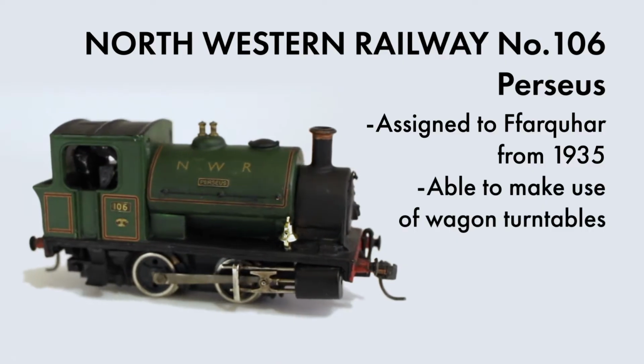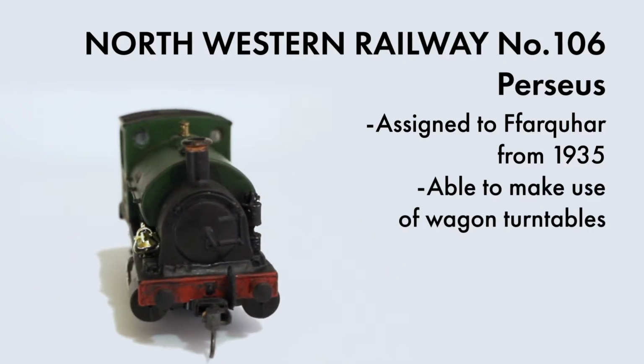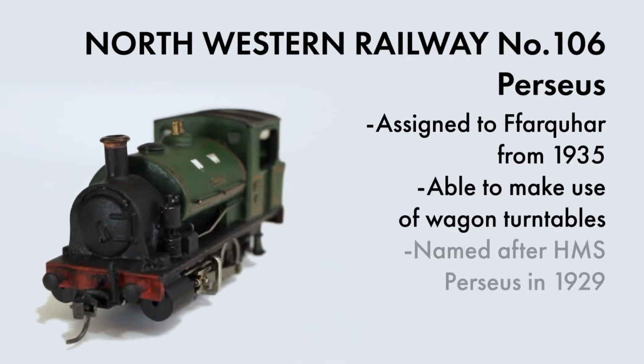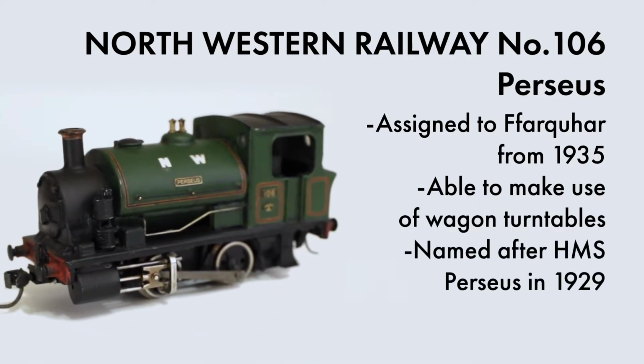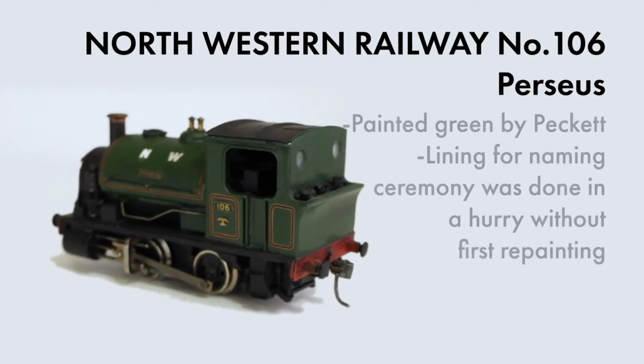106 ran as such until May 1929, when it gained the name Perseus. The naming ceremony was undertaken to coincide with the launch of Barrow-built submarine HMS Perseus, for which the loco travelled to the Vickers Armstrong Works.